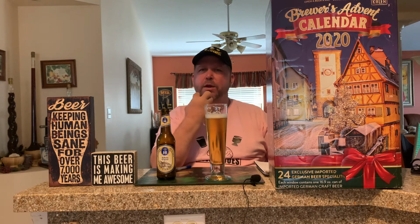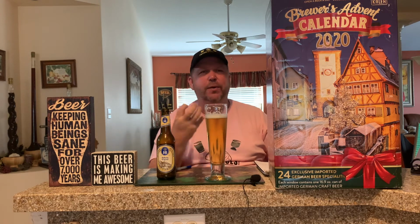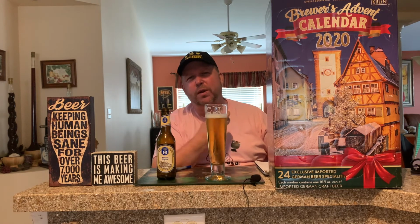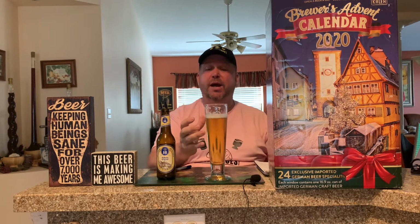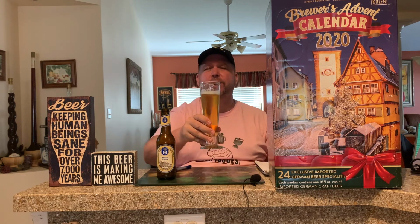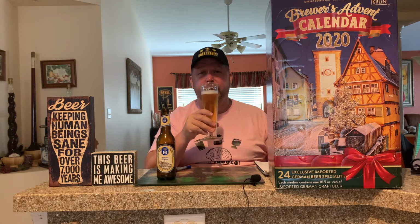You get like the sweetness, the florally taste. You get a little bit of hops in there, but the hops are so light that it just balances the beer. It doesn't pop out at you. It's just one of those beers that you can sit and drink all day because it's just so delicious. Germans really do make really, really good beers.